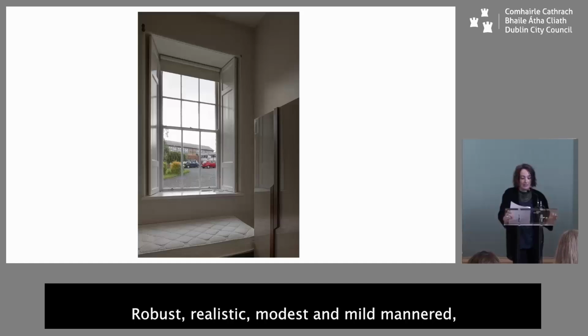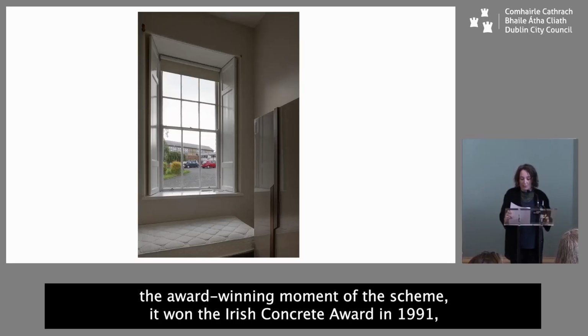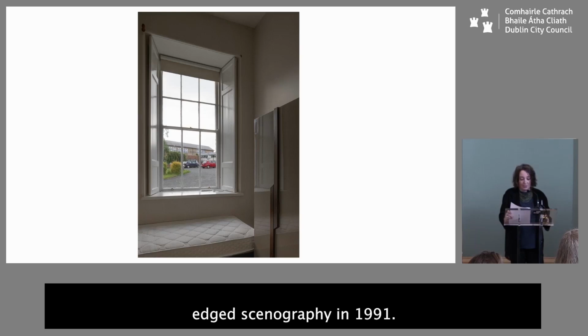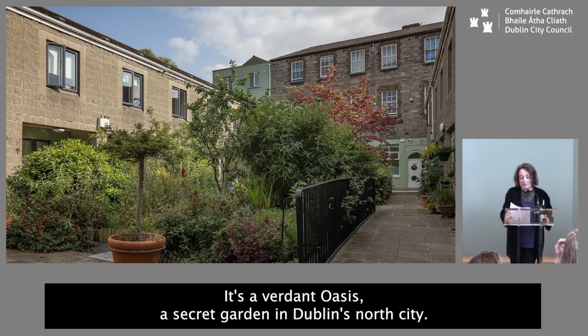Robust, realistic, modest and mild-mannered, Cahill's adaptation of Stanhope Green Convent for Focus Ireland has endured. A lot has transformed with the cloister, the award-winning moment of the scheme. It won the Irish Concrete Award in 1991, since the architects completed the original hard-edged scenography in 1991. Today, this place bristles with biodiversity and human activity. It's a verdant oasis, a secret garden in Dublin's North City.